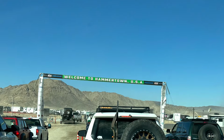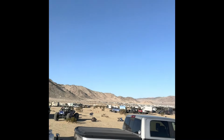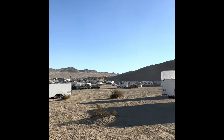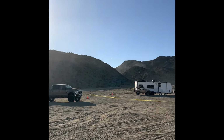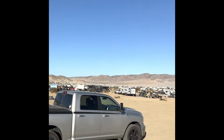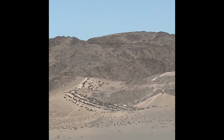We weren't quite sure where to camp. Before we left, I originally thought we were going to camp outside of Hammertown in the desert, but we decided just to pay the extra money to camp inside. Now, this is all free camping inside here. You pay $26 and you can park for the whole event. What I recommend is you camp as far back towards the mountains as you can. We got a spot near Turkey Claw. We hadn't originally planned this. We were just looking for a spot, and that had been the only spot that we had found originally.